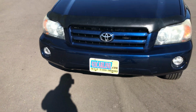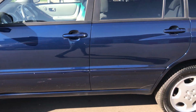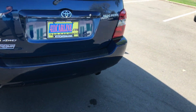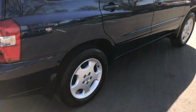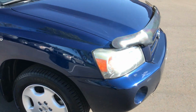We have this 2006 Toyota Highlander Limited. This is an out-of-state vehicle. Outstanding service history. The timing belt has been done twice on this one already, last done at, I think, 98,000 miles. It's actually listed on the Carfax also. It's in above average condition for the year and the miles.